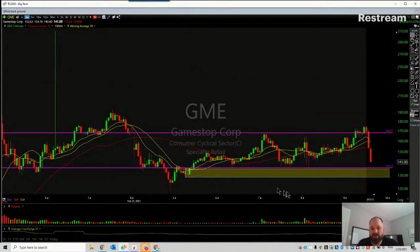Meaning let it come down to this area here and wait for it to bounce. All right, so here we go. We can see, will we time the markets right here? Will we be able to time it? But this is the entry point we're looking for.